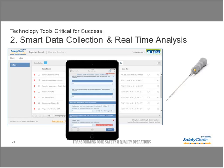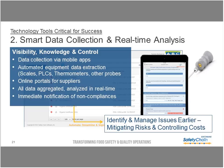Right. Well, in order to do that, it really does come down to what we phrase smart data collection, how data is being collected, and more importantly, how quickly it's being analyzed. This is where I can go back at our friends, the paper people. Smart data collection is a game changer. When you start to think about all the components of what you have in your facility, you're seeing here even on this screenshot a probe where you might be capturing temperatures. You're seeing a screenshot of a tablet.